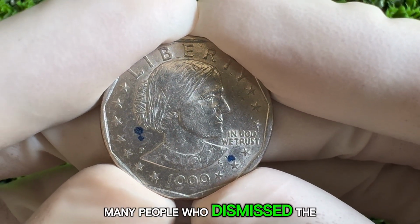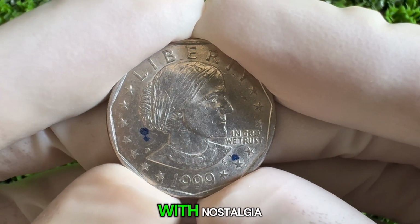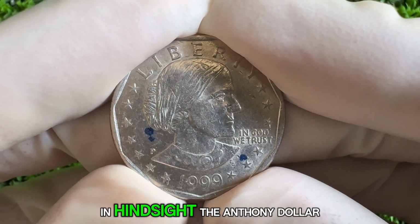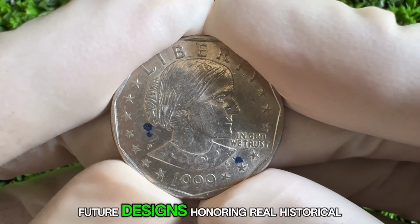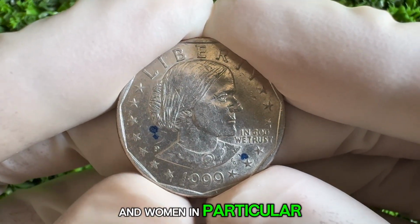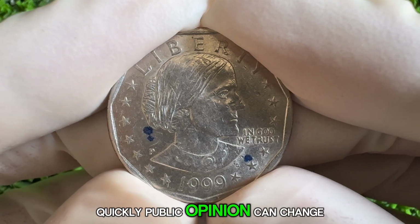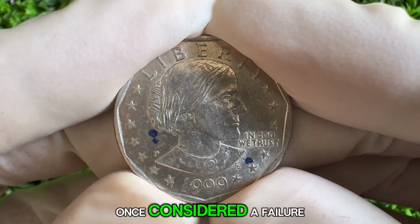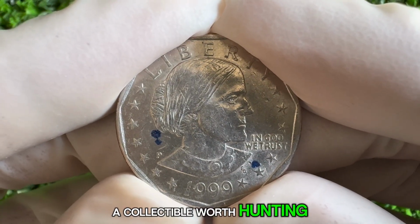Many people who dismissed the coin in 1979 now look back on it with nostalgia. In hindsight, the Anthony dollar was ahead of its time. It paved the way for future designs, honoring real historical figures, and women in particular. This coin also demonstrates how quickly public opinion can change. Once considered a failure, the Anthony dollar has become a collectible worth hunting.